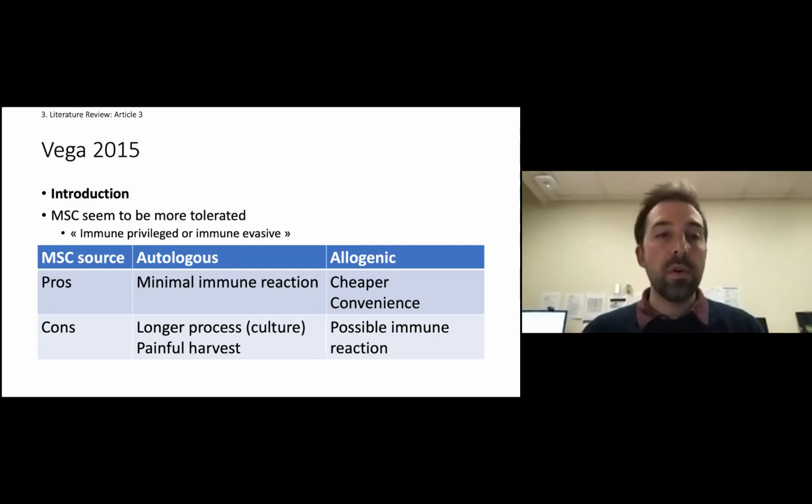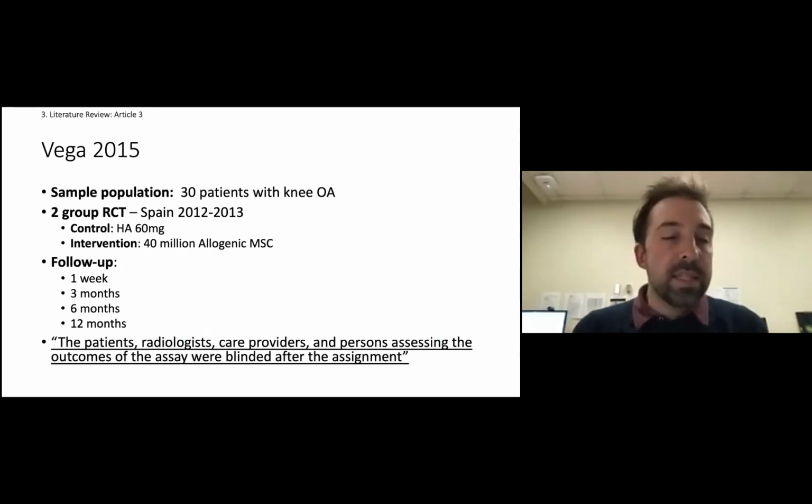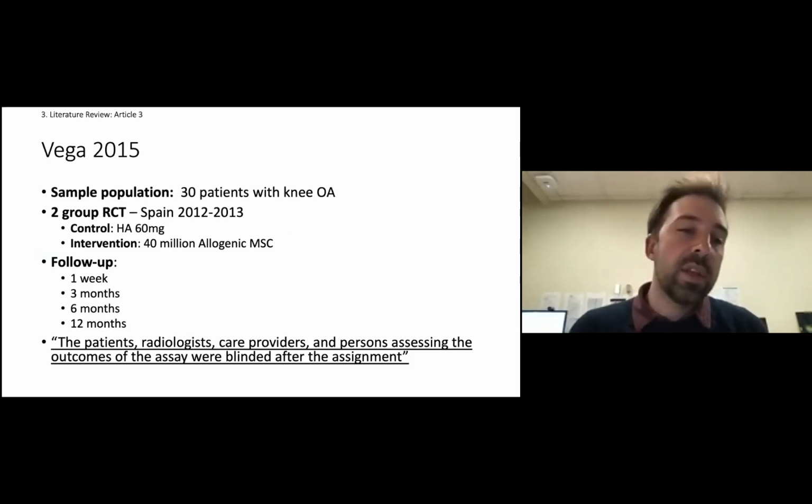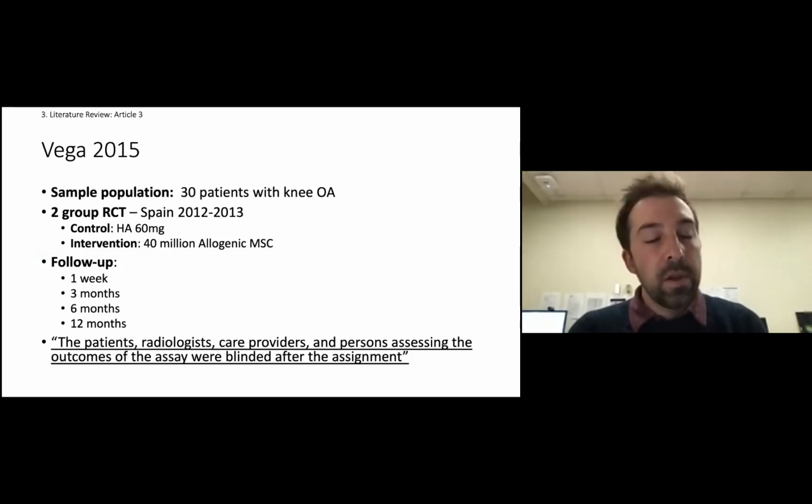for knee OA. So a similarly designed study as the other two, they recruited 30 patients with knee OA. This was conducted in Spain a few years ago. The control group here was also hyaluronic acid, like the first one that I presented. And here they used an intermediate dose of 40 million allogenic MSCs. They followed the patients up at 1, 3, 6, and 12 months.